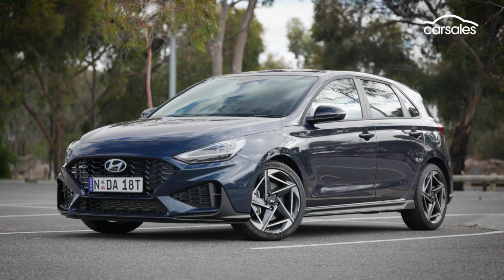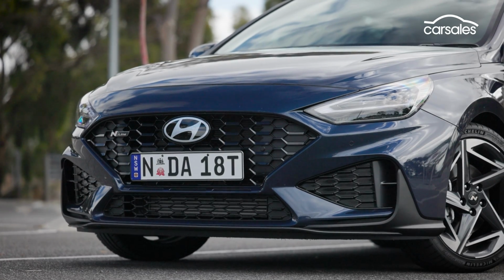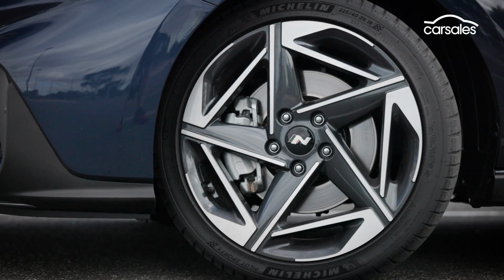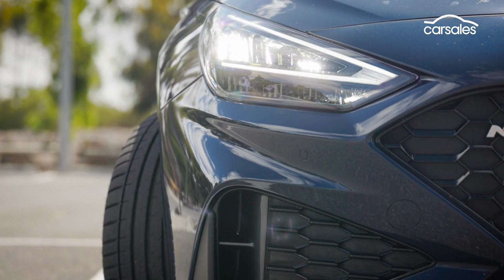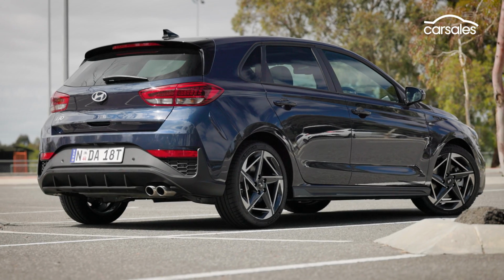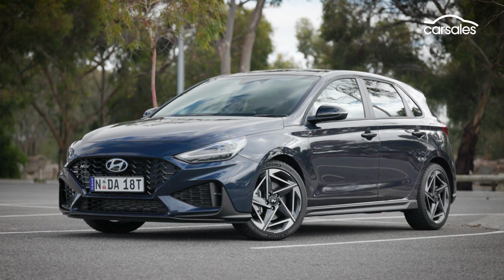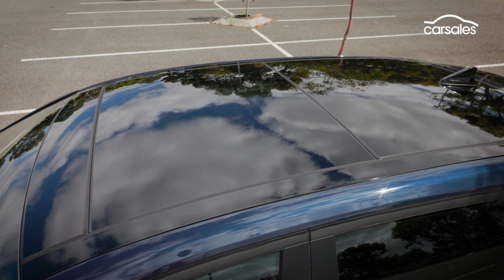The fundamental shape of the i30 doesn't change, but there's no doubt Hyundai's trying to give it a more premium look. Check out the complex 18-inch alloys wrapped in Michelin Pilot Sport 4 rubber. But there's also a revised grille, LED headlights and daytime running lights are new, as are the side skirts and rear bumper. The new gen Hyundai flat badge features as well. The N-Line Premium can be picked out by its panoramic sunroof.